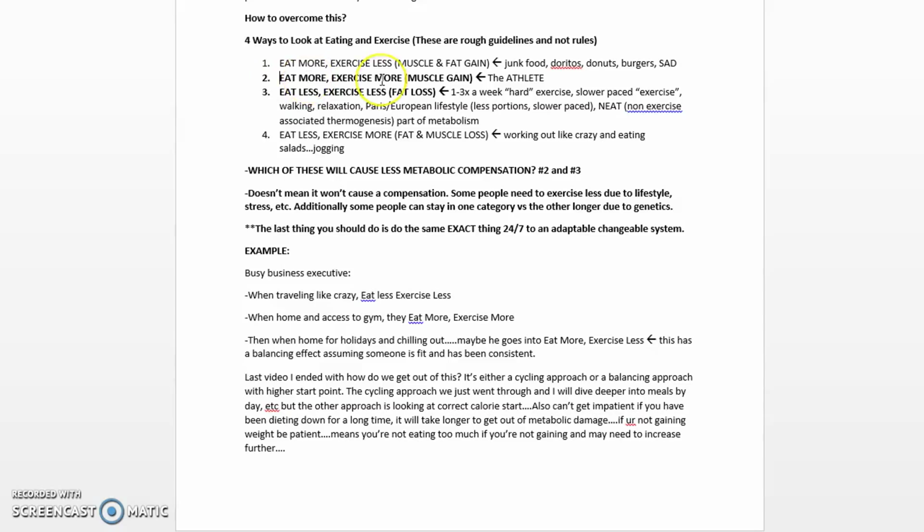All right, then we have the second one here. They eat more, exercise more. So this would be muscle gain. So we have fat loss here, and we have muscle gain there. Those are the two that we want, right? The eat more, exercise more approach is the guy that everyone looks at and is like, oh, I want that body, right? This is the athlete. This is what they do. So that's what you would need to do to gain muscle.